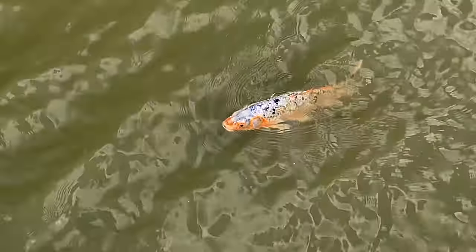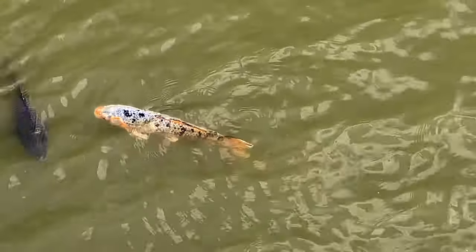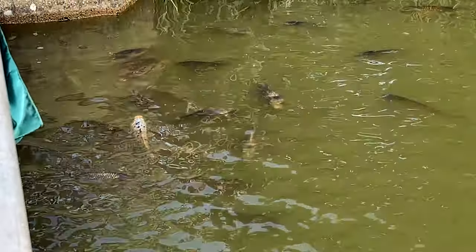Oh, where's his mate? There's another one. I'm sure they're koi carp. Please correct me if I'm wrong, dude. Those two are very extra, aren't they? They're in this season's fashion. Yeah, very demure.